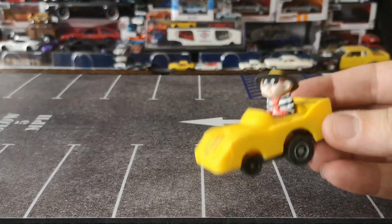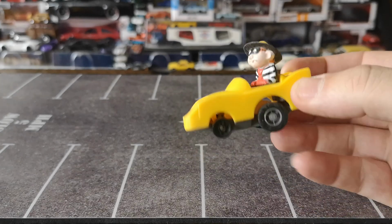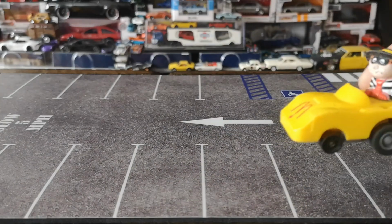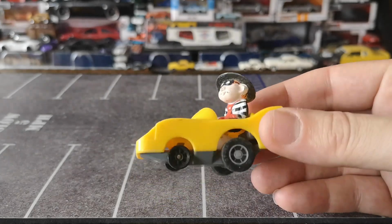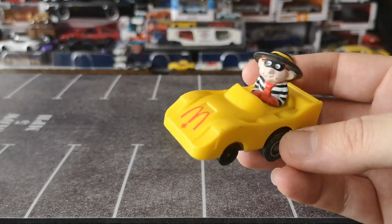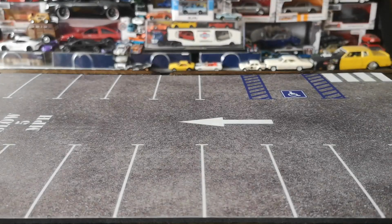Okay, so next we've got this fantastic plastic non-functional, or is it? Oh yeah, a little pullback, it actually works. This is the Hamburglar in his Le Mans winning prototype vehicle. That's gonna go over to my daughter. Not something to collect. Yeah, I think that takes care pretty much of the stuff that's more or less interesting. Check out something a little bit weird here.